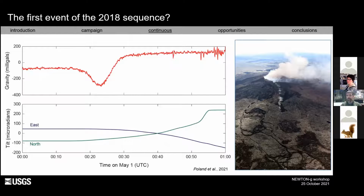And so I think this is a really nice argument for the power of gravity as a monitoring tool. If we had been looking at this gravimeter in real time, which we weren't at that time, we might have known something really anomalous was up, since we'd never seen such a signal out there before.